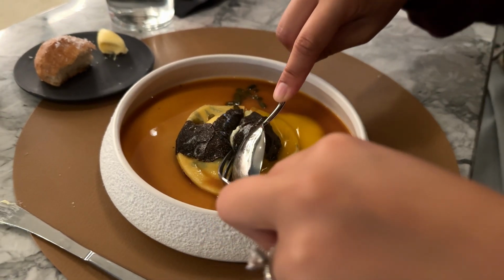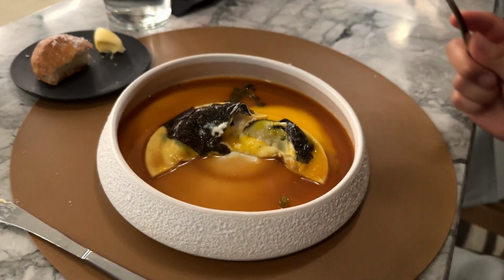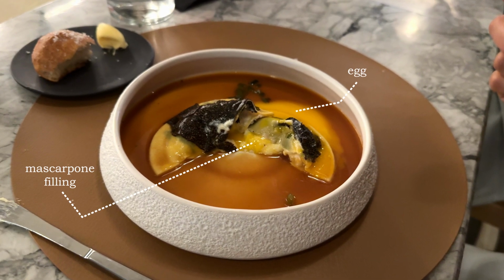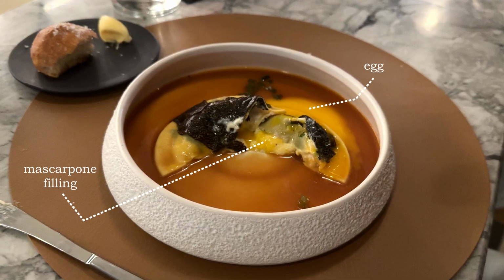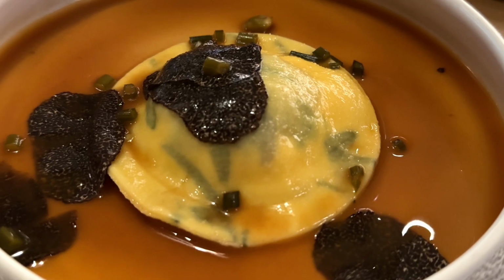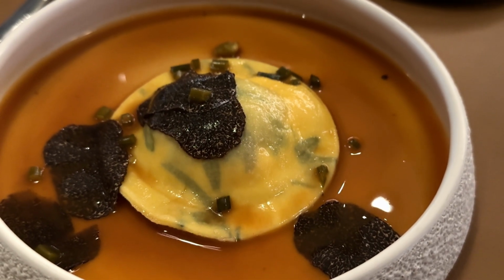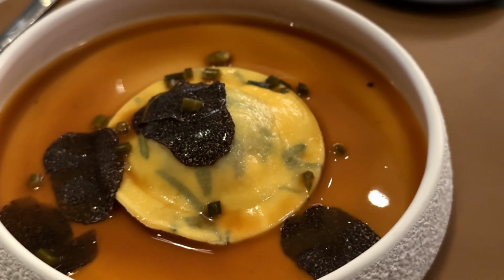Breaking into the raviolo revealed an egg yolk that mixed beautifully with the rest of the sauce, almost like an art piece. The milk bread that I saved from earlier was used as a vessel to absorb the flavorful ham hock broth. The sweetness of the bread accentuated the heartiness of the broth, taking my taste buds on a summer Italian adventure.